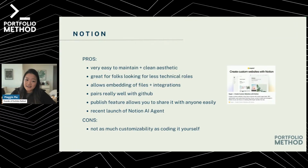The con is it's definitely not as customizable. Obviously, if you're not coding, you're relying on whatever their UI provides. But they do also have code snippets where you can put code in and it would show up on the page a little bit differently, indicating that it's code. So I think that's already very helpful if you're trying to separate out your visualizations, your text, and your code.